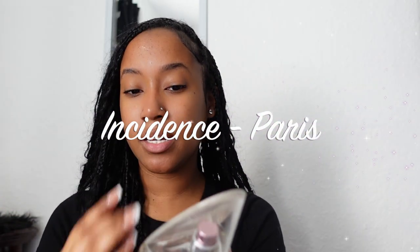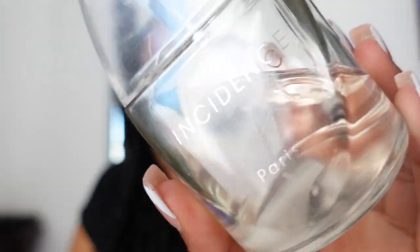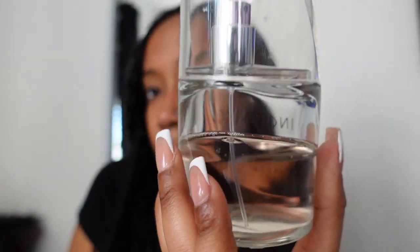Next perfume is this one. It's Insidious Paris. And this is how the bottle is shaped. It's shaped like a phone. Like, hey girl, what the? It's flat like this. It's kind of creative. It's giving creative. This one is also not as expensive. I think maybe it's like $30 to $45.